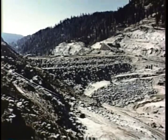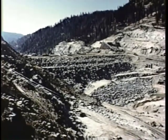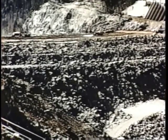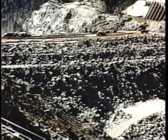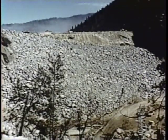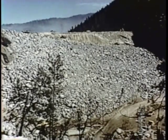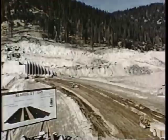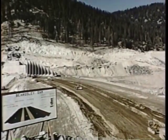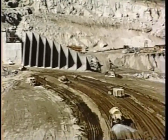The upstream side of the dam is receiving its final rock face with material excavated from the spillway. This material was carried by truck, first downstream, then up and over the dam to be deposited on the upstream side. As fall approached, the crest of the dam was beginning to narrow, but still the various segments were visible.